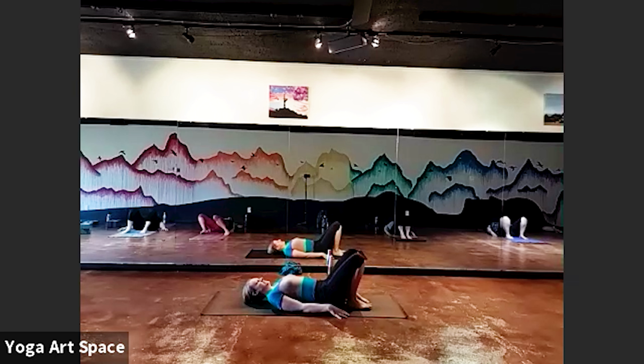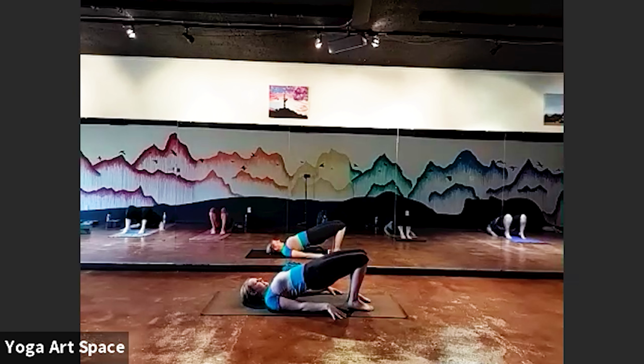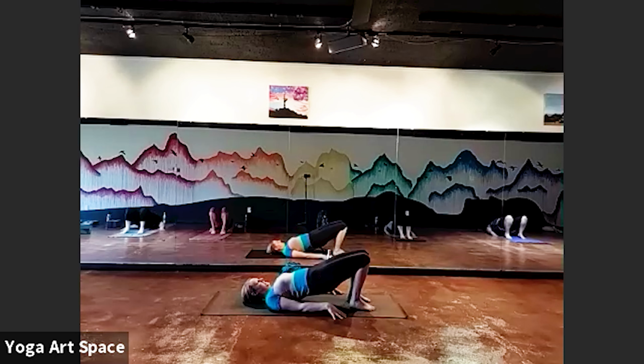Okay. This next one's about that ankle area. So we're gonna lift back up to bridge pose and then the heels are gonna lift up and down. We're gonna try out 10, see how that feels on our ankles. So lift the hips all the way up, stay, and then heels up and down. Try not to slam it, try to go slowly. 7, 6, 5, 4, 3, 2, 1.